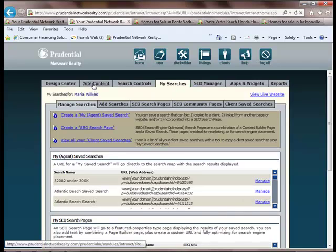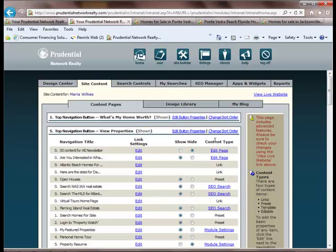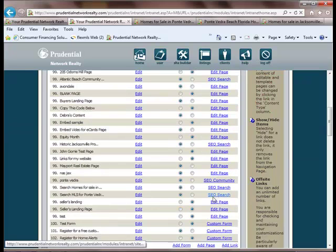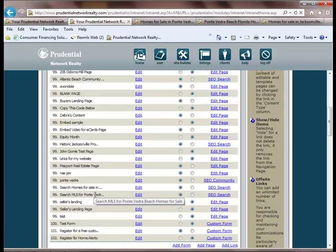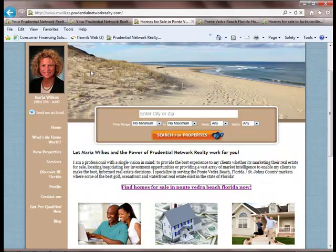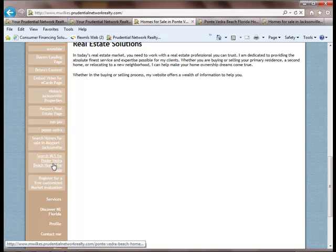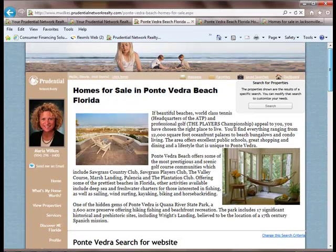Let's go see where it is. Click on Site Content, and then you'll see the content type. You'll notice an SEO search page is titled SEO Search. And here's my search page. Remember, I called it Search the MLS for Ponte Vedra Beach Homes for Sale. And this is my page. I'm clicking for it to show on my website. And when you go to my website, you'll see that page is located under the View Properties tab. And then here's the page that I created. And there you have it. You've just created an SEO saved search page.